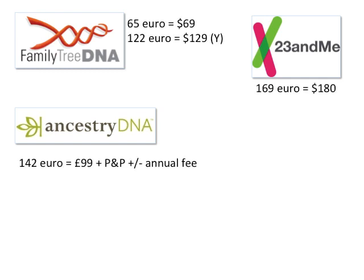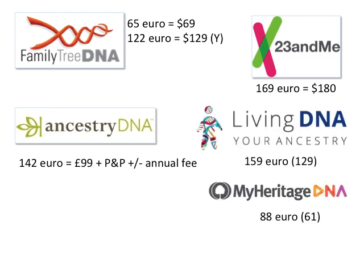But here are the three main companies that you can test with. Here are the prices in euros. They're going up, they're going down. There's a sale on at the moment, and you can buy Ancestry DNA kits for 95 New Zealand dollars, or you can buy four for the price of three.